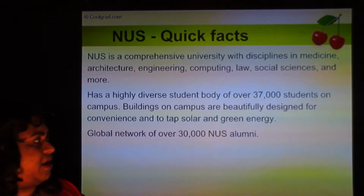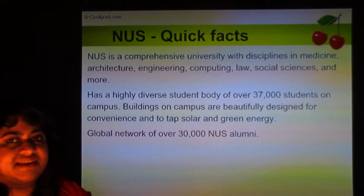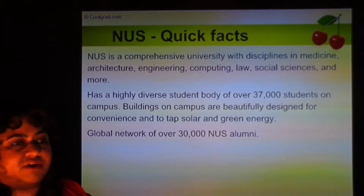So the NUS alumni are very well placed in a lot of top-notch companies, and they also founded a lot of interesting companies, and they're located all over the world, and they have a strong association and a global network of alumni.